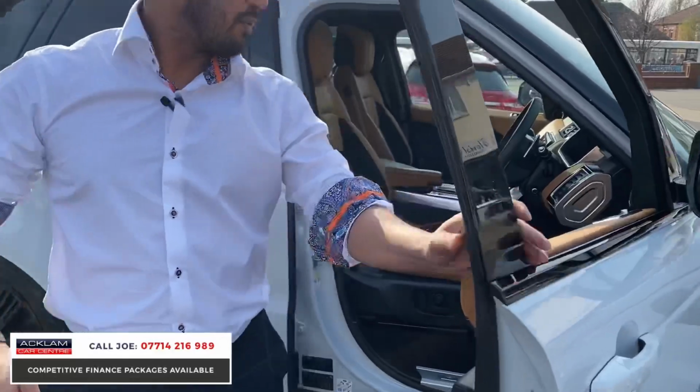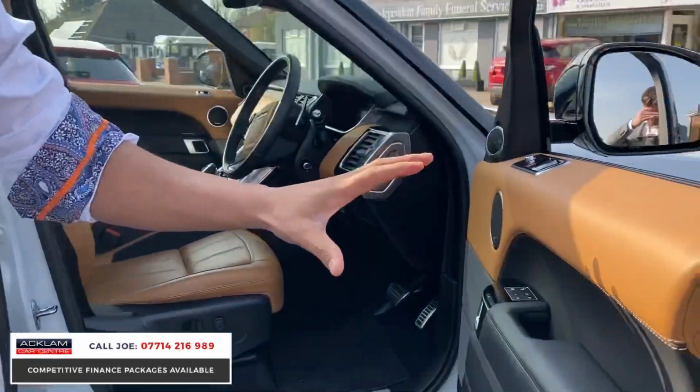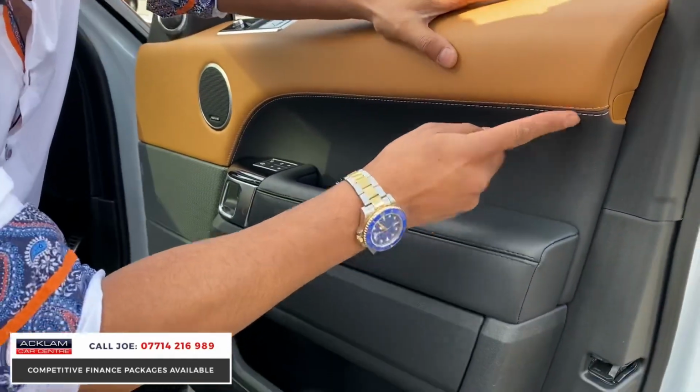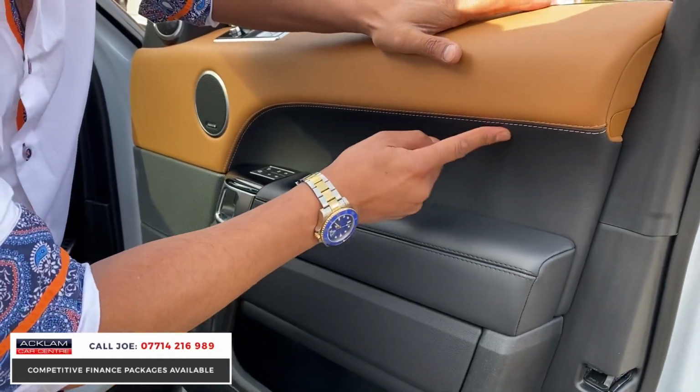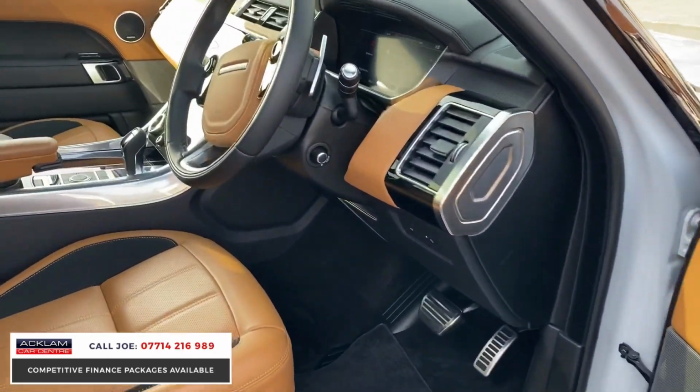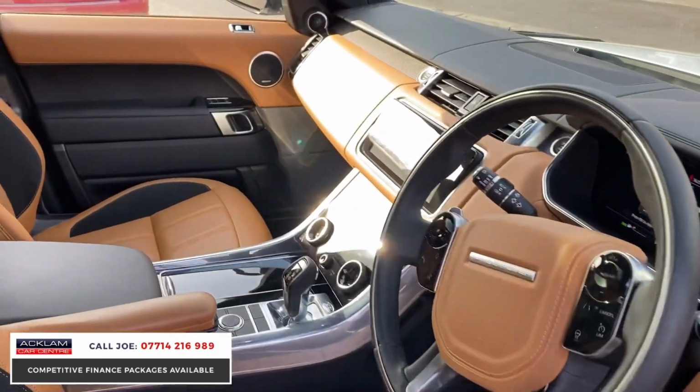Look at that vintage tan leather interior with the extended leather pack on the door cards, the lovely stitching, the finer details. They're not in normal white stitching, it's got that lovely tan stitching on it. Electric memory seats, Meridian sound system, but then look at that interior. For me, that is a one-off.